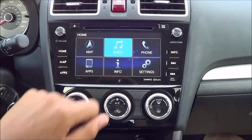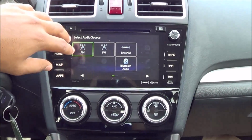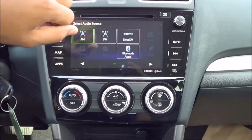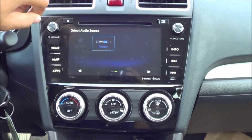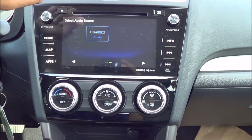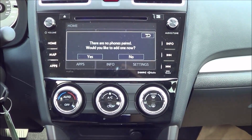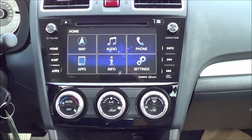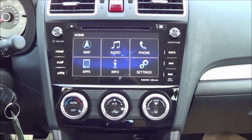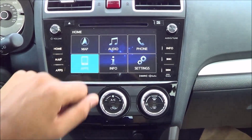Coming to the audio, your different sources include all of the norm: AM, FM, XM satellite radio. We also do have your Pandora internet radio and your optical disc drive, which is your CD player. Bluetooth, streaming audio, of course, AHA internet radio, and then your USB ports for the iPod integration, and then you have your micro SD card. Coming back to home, you can hook up your phone, have all of your contacts stored on there. This system is also very related to Toyota's Entune system, since Subaru and Toyota are kind of in a partnership right now, a business partnership.